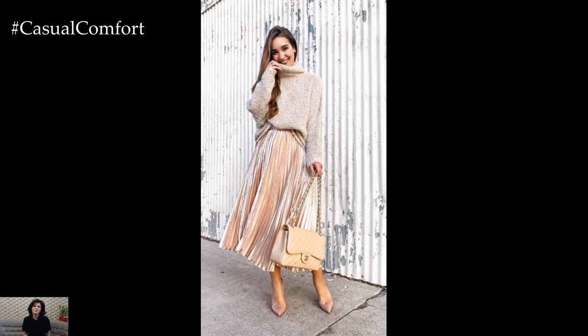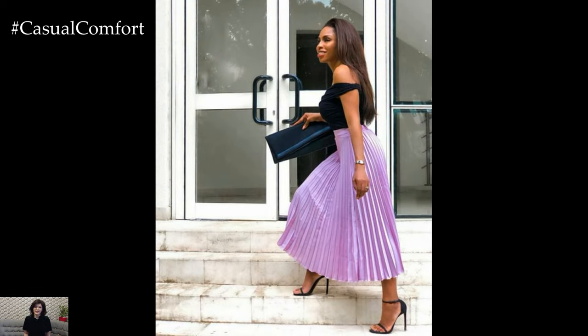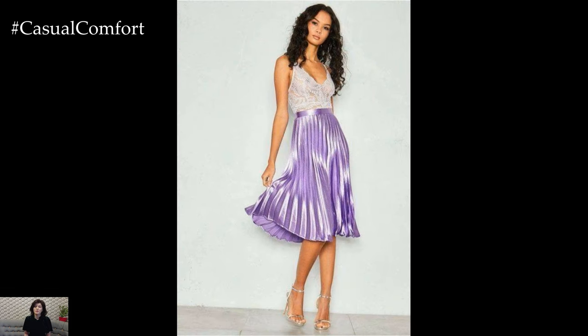Overall, styling a satin pleated skirt outfit allows you to create a sophisticated and elegant look that's perfect for a variety of occasions. Whether you're dressing for a formal event, a dinner date, or a night out with friends, a satin pleated skirt outfit exudes timeless glamour and effortless style.